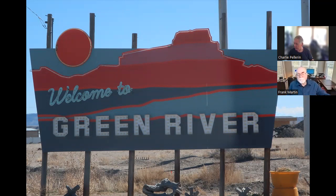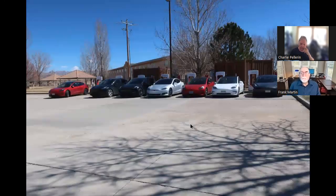So, yeah. We're going to the town of Green River for 2 things: to go to the Powell Museum and charge the car. I took this picture because I've never seen a Tesla charging station so full. Normally there's 1 or 2 cars maximum. For whatever reason, this is on some route, and there they are. That white car is ours, by the way.